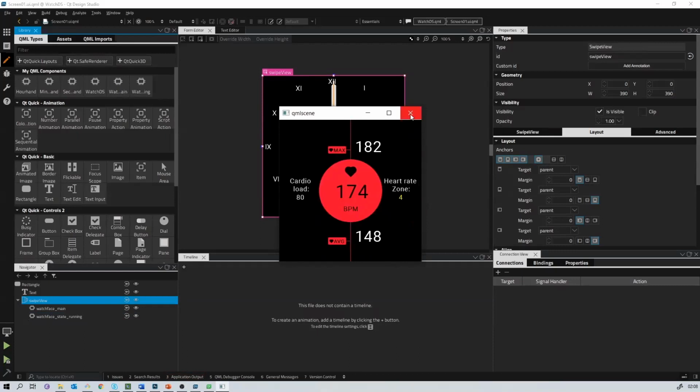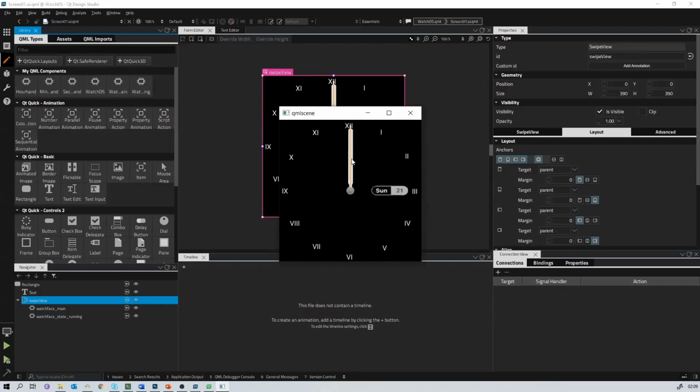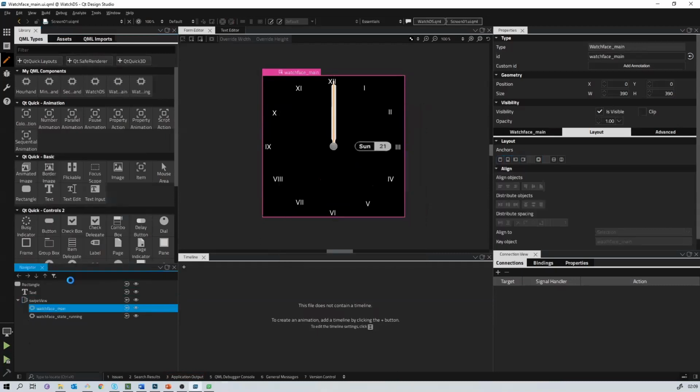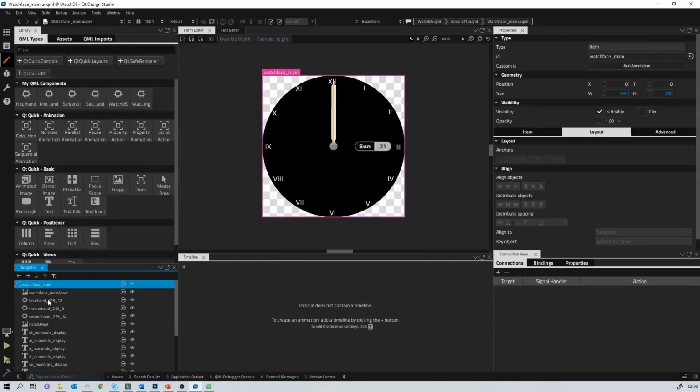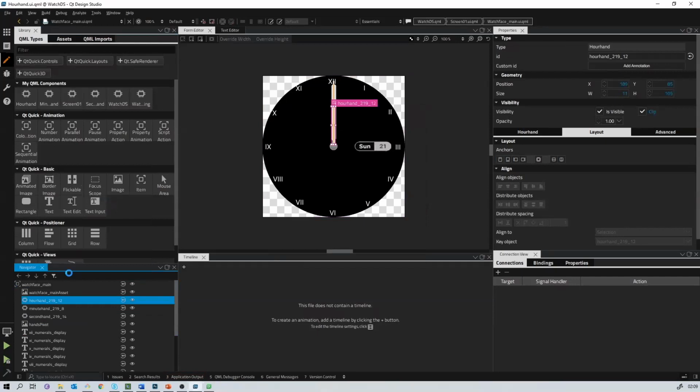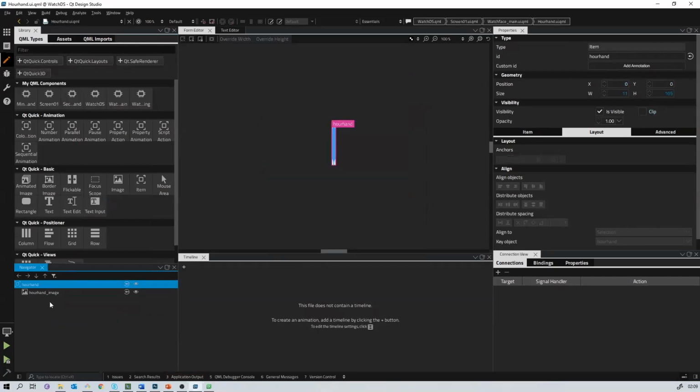The second thing I wanted to do is animate one of the needles. So I go to my watch face main. I go to my hour hand component. Let's animate the hour hand. To animate, I need to add a timeline.